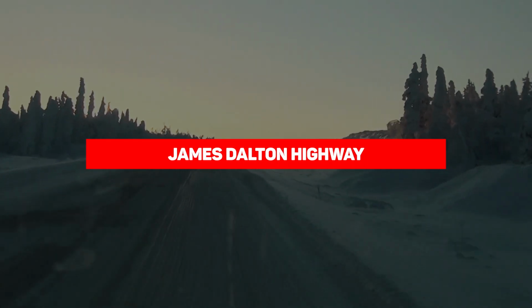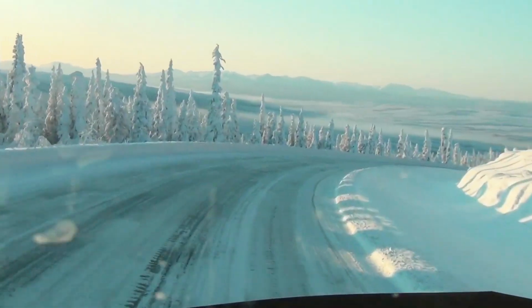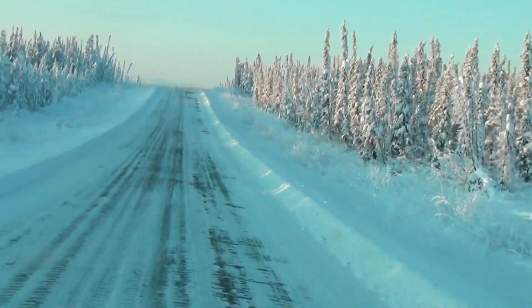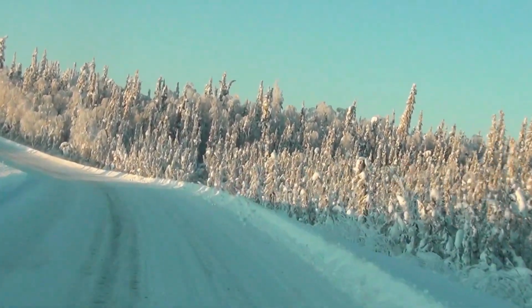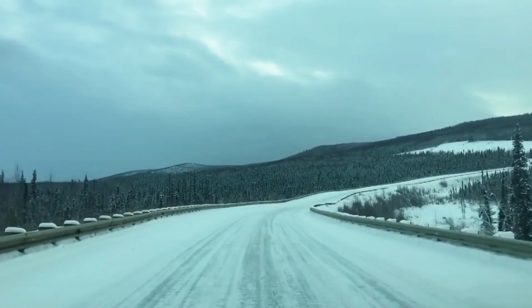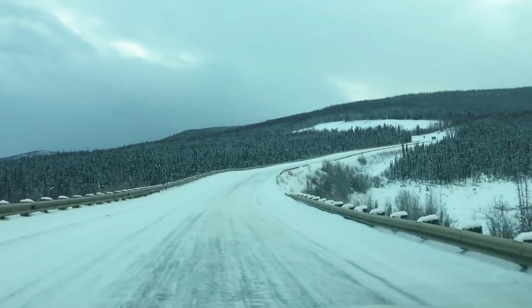James Dalton Highway. Also known as North Slope Haul Road, the James Dalton Highway is a road used by truckers, especially those who travel to and from the Prudhoe Bay oil fields on the North Slope of Alaska. You might be familiar with this road as it was featured in the show Ice Road Truckers. Only about a quarter of this 414-mile-long road is paved. The other 3/4, let's just say it's not as easy as driving on a suburban road.